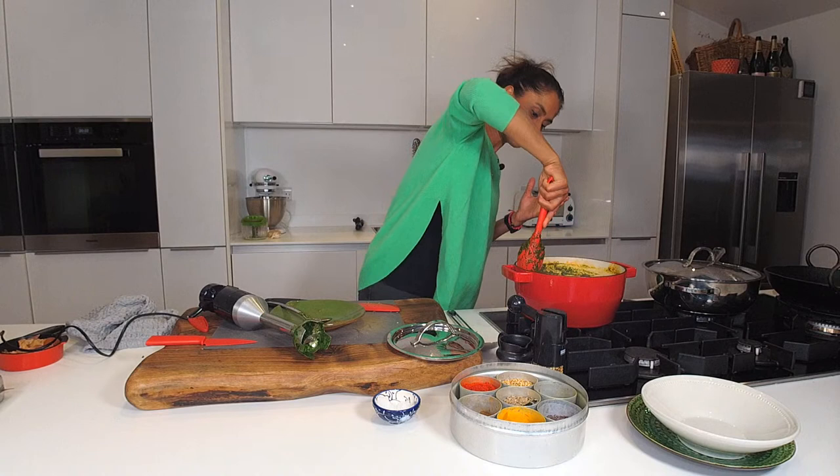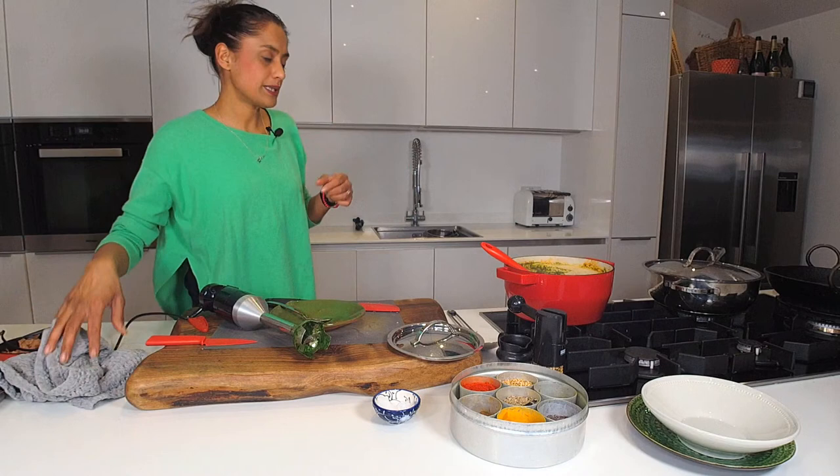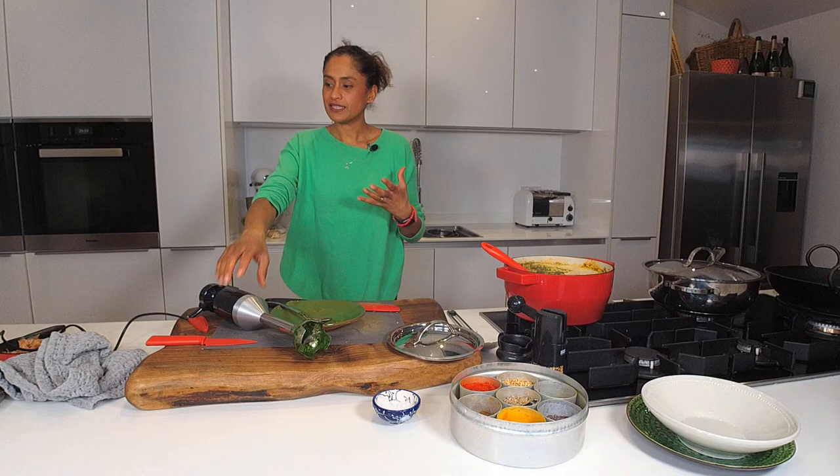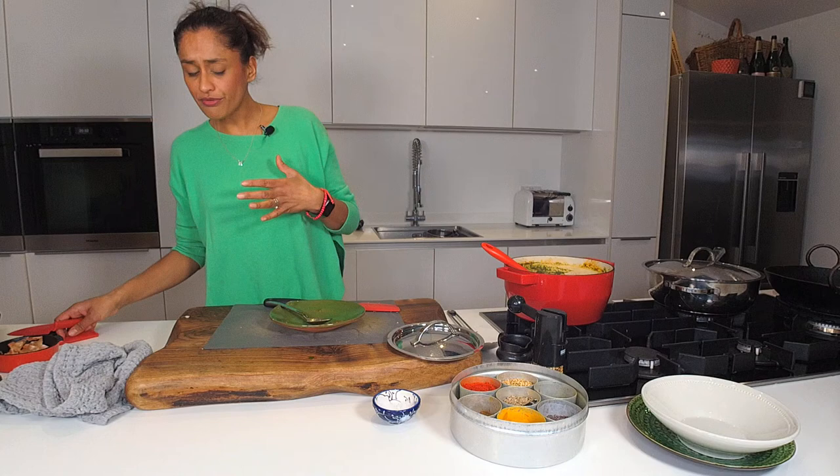Okay, so to finish this dish off, somebody said earlier, you haven't put any garam masala in there. So garam masala is an aromatic, it's a very gentle aromatic. And the way in which I use it is that your gentle aromatics go in at the end of the cooking process. So once your dish is finished and it's complete and you're about to take it to the table, you then add your gentle aromatics. And what that does is it brings everything that you've put into that dish together.